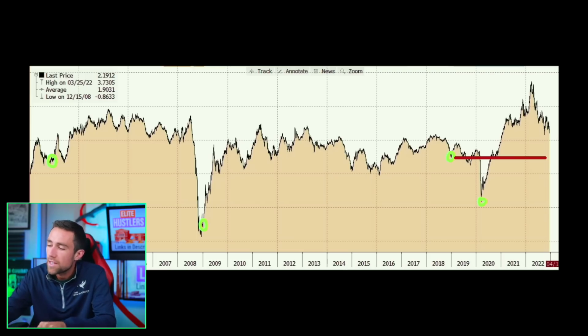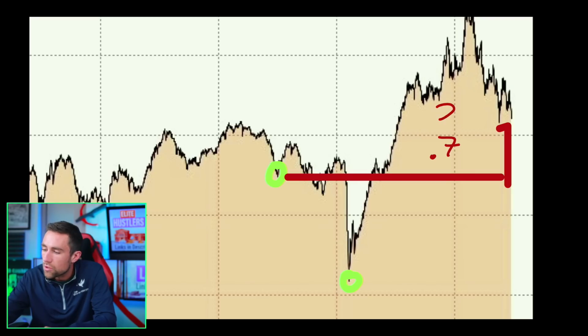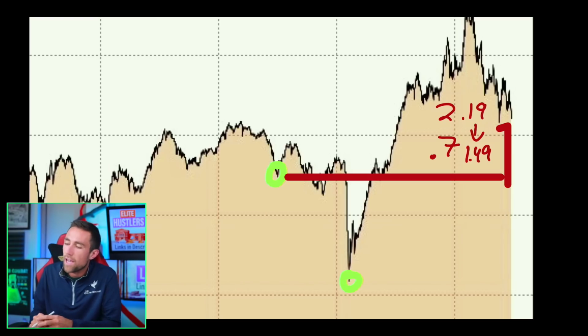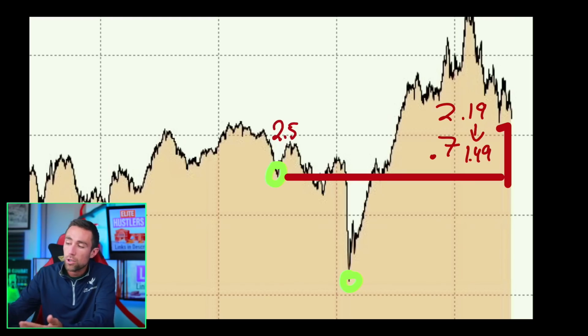Now, the difference between where we sit now and here works out to roughly 0.7 points. So we sit right now at about 219. We need to get all the way down to about 149. So when we get to about a spread of 149, that's probably like high time that they cut. It is possible that they pause before that, because remember, rates over here were 2.5. Rates right now are 4.25.